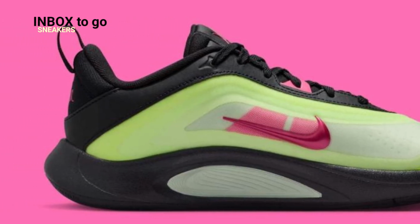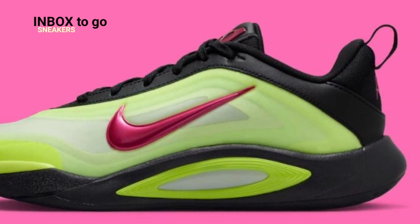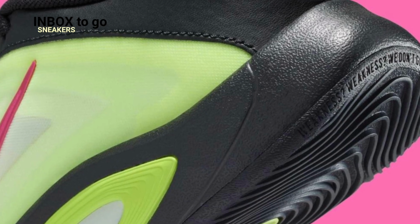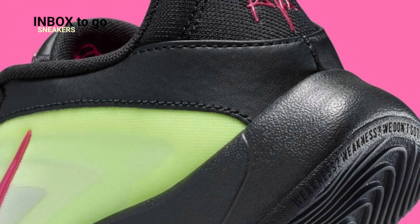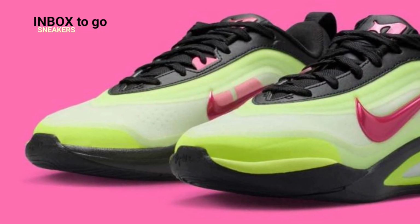Dick's Sporting Goods lists the pair as either "Unapologetic" or "Her Time to Shine," suggesting a bold narrative behind the design. Metallic dark pink branding lands on the profiles, tongue, and heel, while custom emblems decorate the underside of the tongue. A mostly black sole sets the stage for the electric tones up top to truly pop.